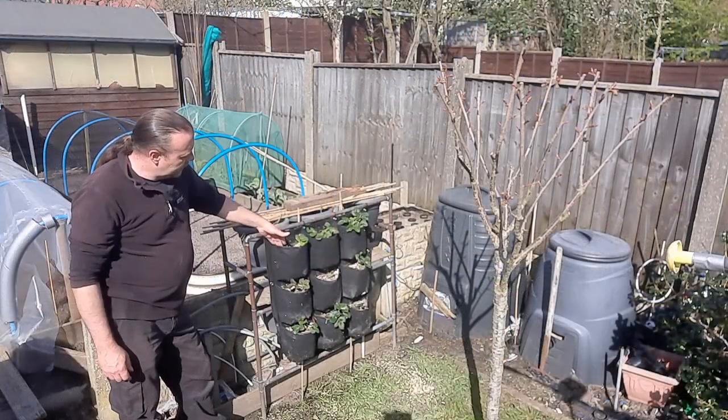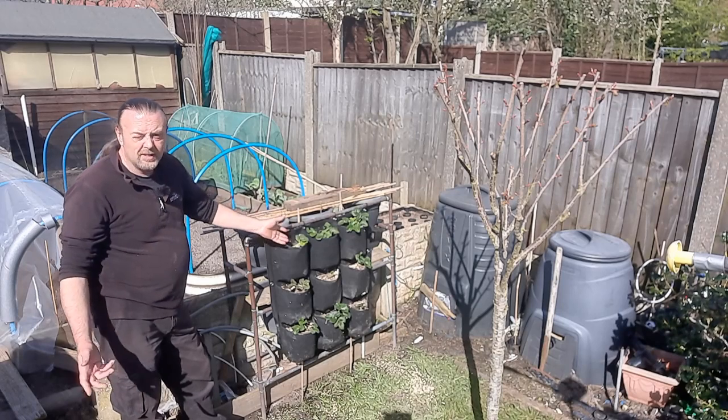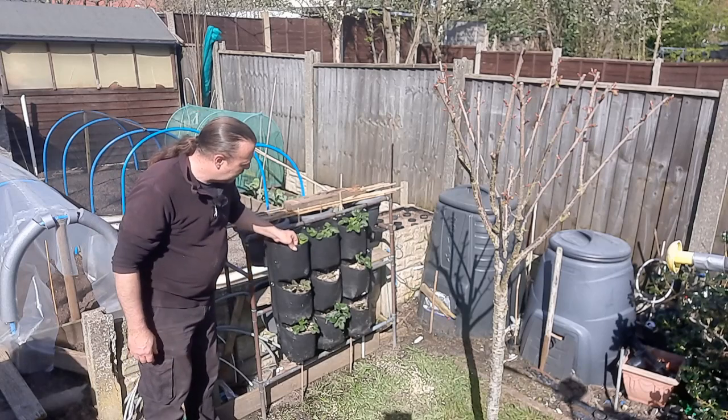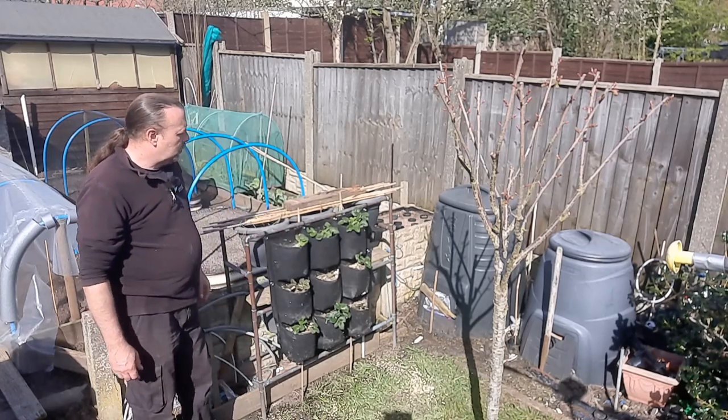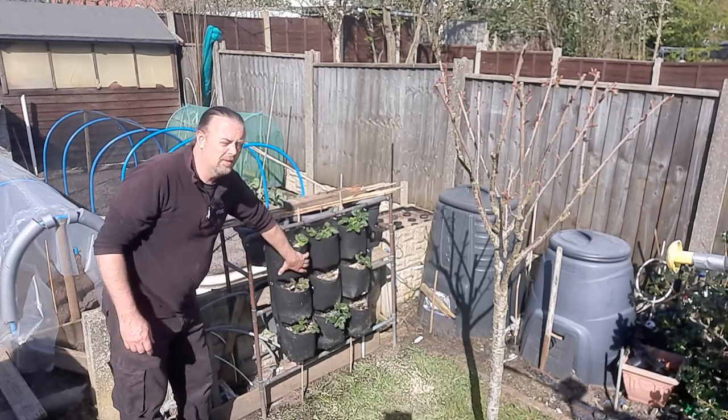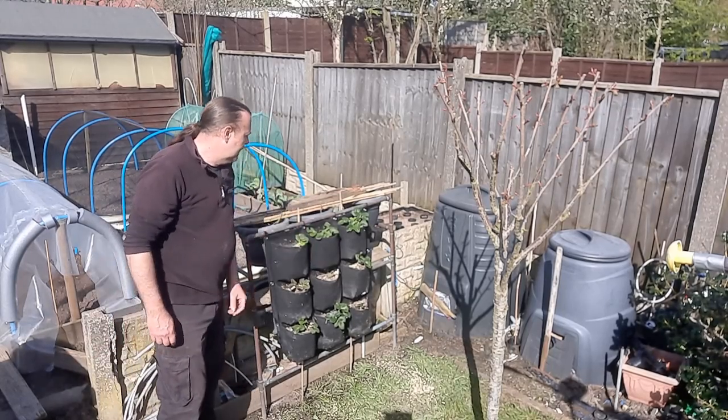Right, I'll just quickly show you this. This is what I've used some of the Westlands planting soil for flowers. I've never been one for these vertical planter bags. I found they don't hold enough compost, but they roughly hold about 4 litres per pocket, which is quite substantial, really. Should be enough.